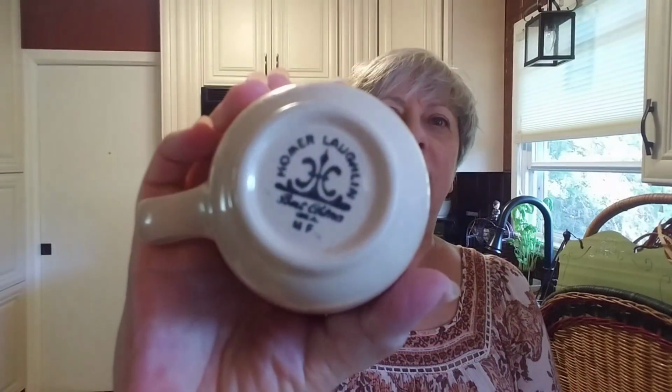Got a 4-piece set of cups and saucers by Homer Laughlin. And they're in perfect condition. There's no chips. I mean, there's a bit of wear on them, which you may or may not be able to tell, from normal wear and tear. These are older pieces. I'm going to have to get out my Goo Gone and get rid of all of the stickies that's on them. They had more shipping tape wrapped up around these things than I can even tell you.